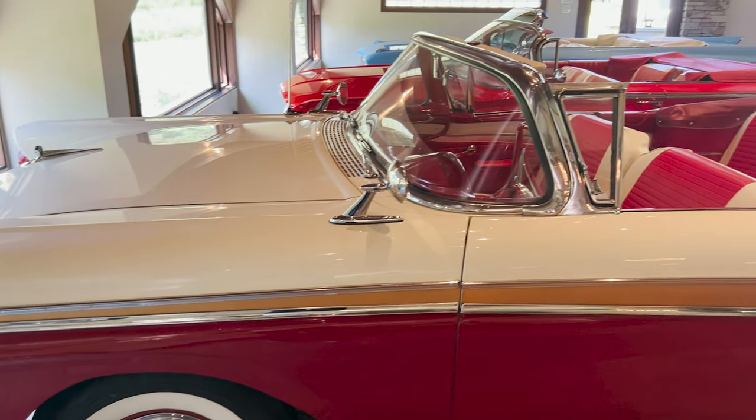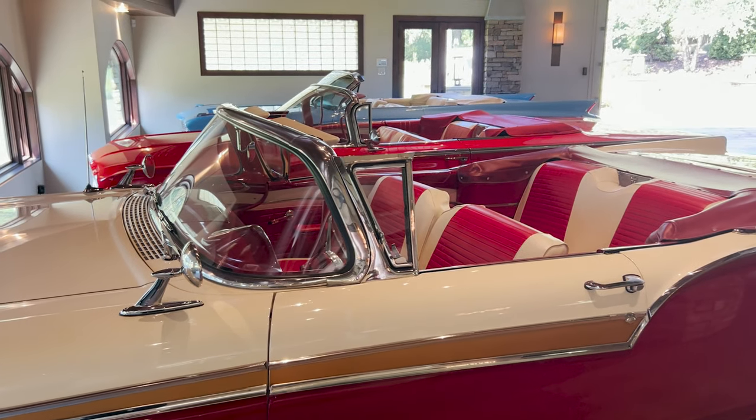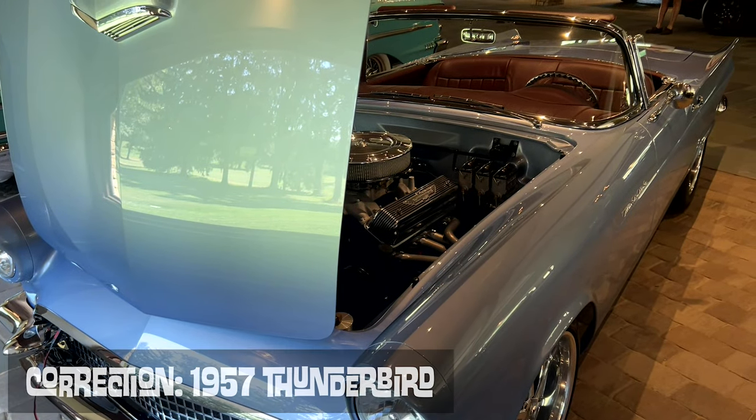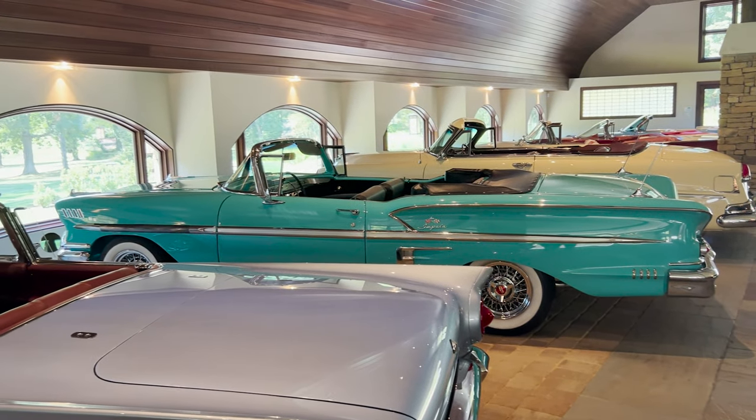My favorite vehicle is the 57 Ford Fairlane that we have, convertible. That would be the car, if I could take one car out of the collection and build for myself, it would be that car. I got to use that one. We took it on the Hot Rod Power Tour in 2019. The owner allowed my wife and myself to use it. It would either be the 57 Fairlane or the 58 Impala behind me.